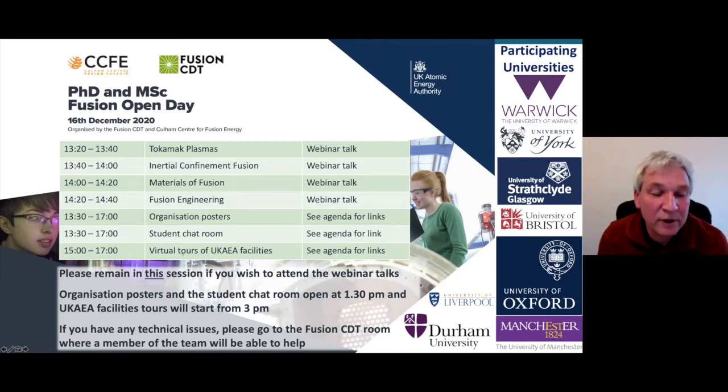And then also we've arranged 2 sets of virtual facilities at the UK facilities, one around the Tokamaks, one around materials and engineering. They will run in parallel, and there'll be 2 of them. So in principle, you could go to both of them. One will go from 3 o'clock till 4 o'clock, and one will run from 4 o'clock till 5 o'clock. Okay, so I think that's all I wanted to say. I don't know if we have time for questions or not, Brian.